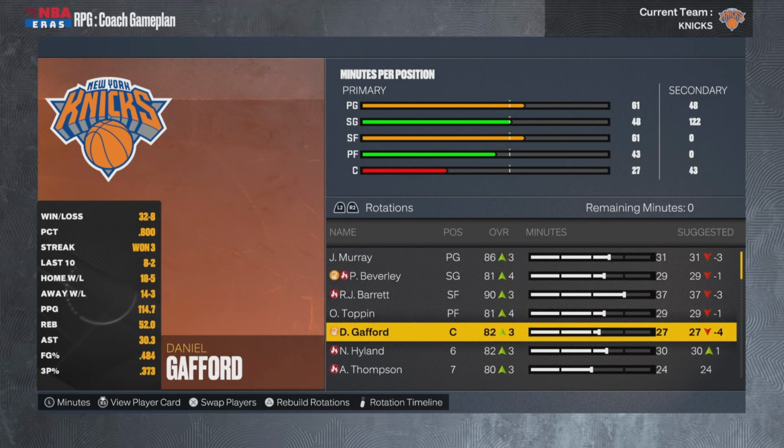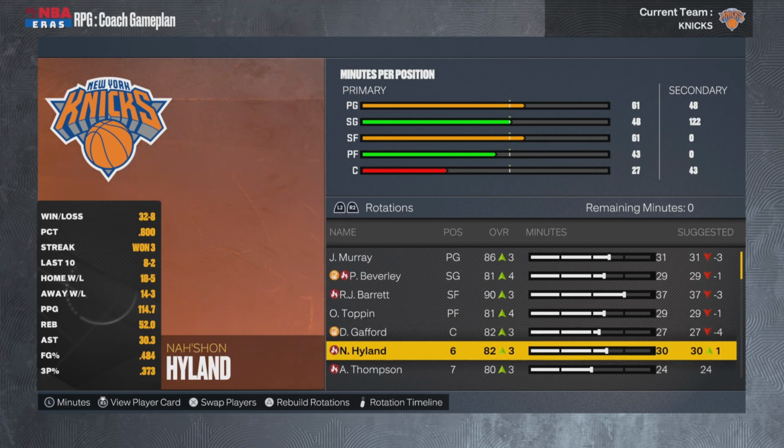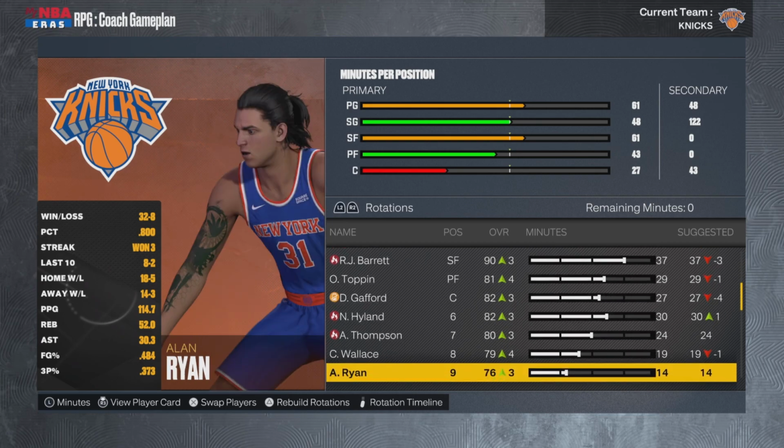So Gafford slides into the starting center role. No surprise there. Now our bench looks like this: Highland, Thompson, and Wallace. I really like that 6, 7, 8. I mean, that's just deep. Ryan actually gets the 9th spot. I'm kind of shocked by that.